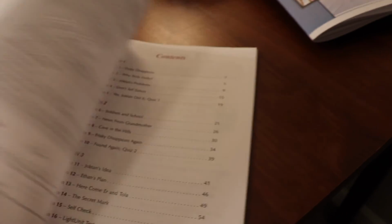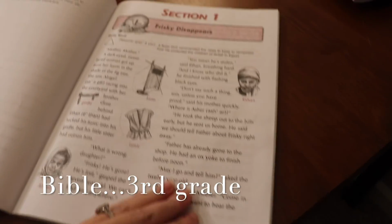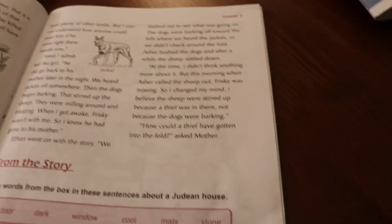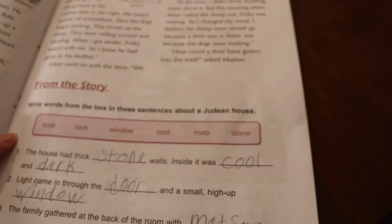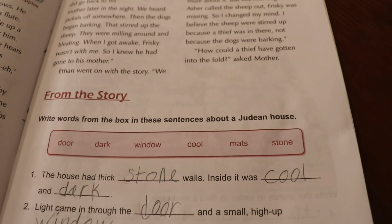So this is the Bible curriculum for 3rd grade. What they do is they have you read a story. Either you can read it or you can have your child read it, but Parker loves when I read to him, so he lays on the floor and I read him the story. Then from that story, they want to see if he comprehended what you read to him and if he understands it.